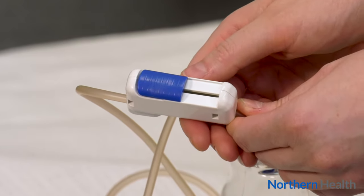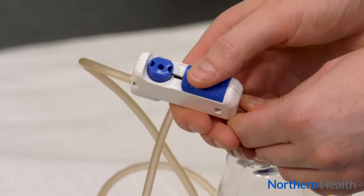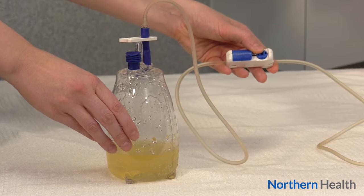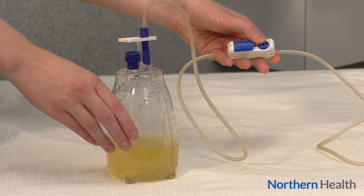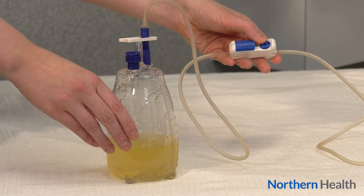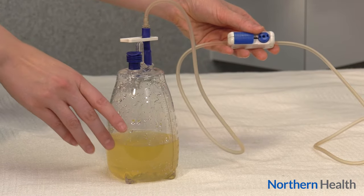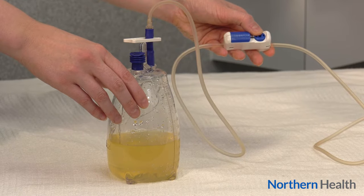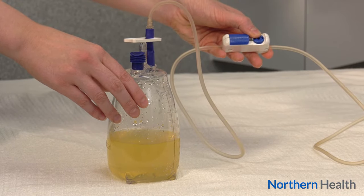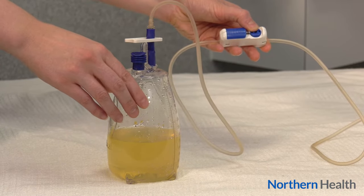If the patient or individual experiences pain or discomfort, stop the drainage or reduce pressure on the blue button. Some discomfort is normal during drainages, but severe pain or shortness of breath is not. In this situation, stop the drainage and wait a few minutes. Attempt again. If it continues, then cease the drainage and contact the pleural nurse.